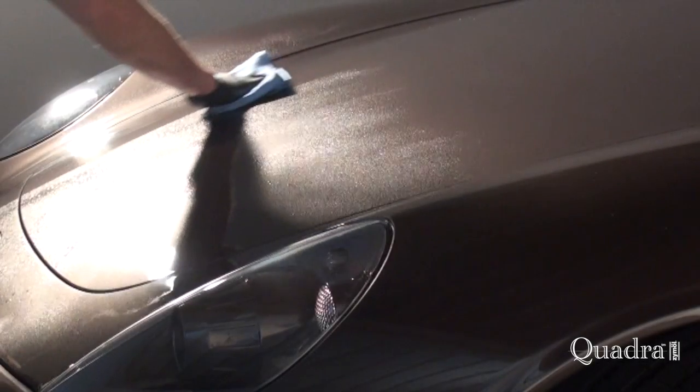What effect does this have? Super hydrophobic product. Nothing can stick to it. You name it, everything that your car has to put up with outside in the elements, it just washes off. It's incredible.